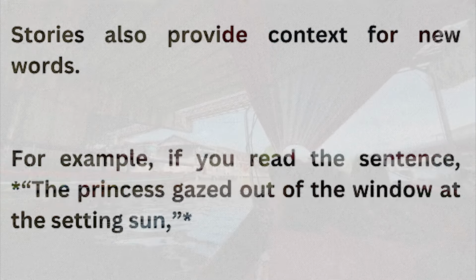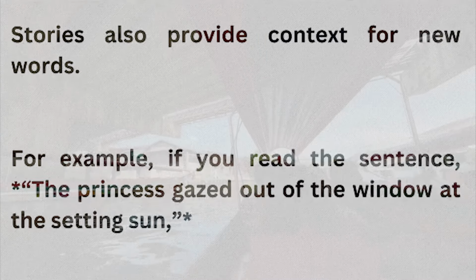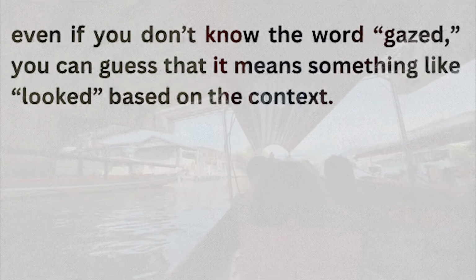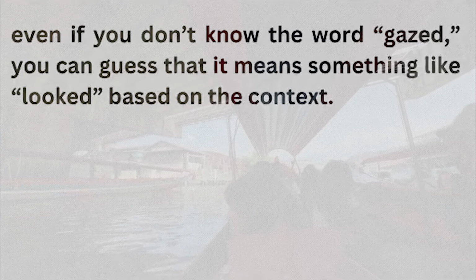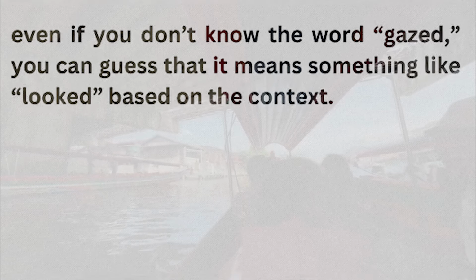For example, if you read the sentence, "The princess gazed out of the window at the setting sun." Even if you don't know the word gazed, you can guess that it means something like looked based on the context.